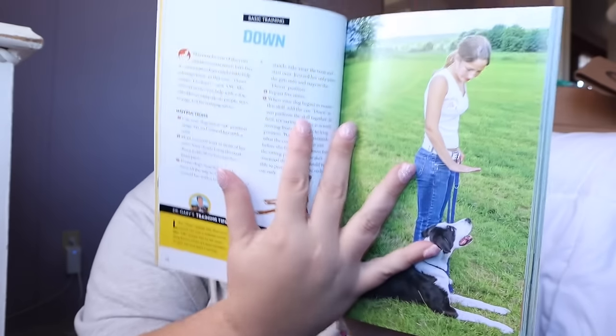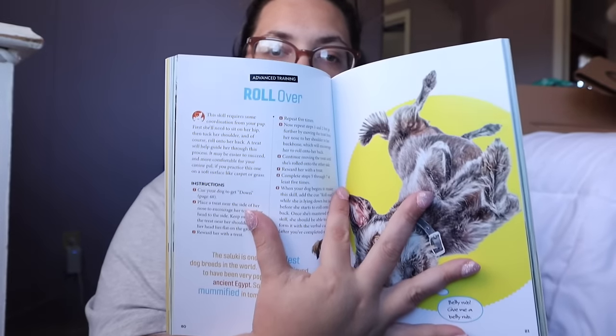I like this because it teaches basic training, like down, things that Moon Pie's training taught her. It teaches the word no, rollover tricks, and just good behavior, good manners. This is Fetch by National Geographic Kids. It's targeted for kids, but I've got the brain of a four-year-old, so might as well.